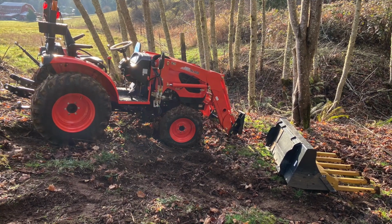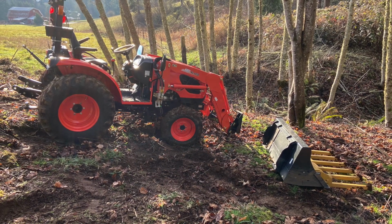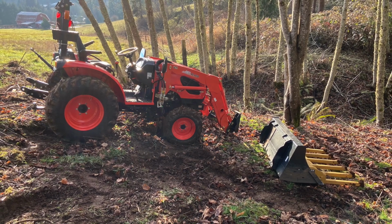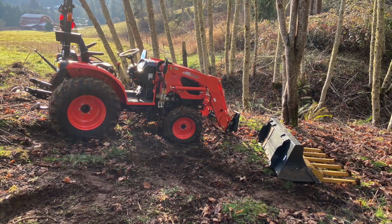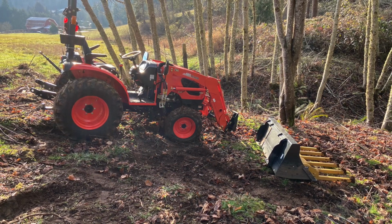Hey guys, so I went up and got the tractor to move the limbs that I cut and promptly got it stuck in the mud. It wasn't the tractor's fault. I should have realized how soft it was and the fact that I didn't have much weight on. Did manage to get it out, but that brought my day of working in the field to an end.